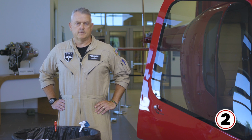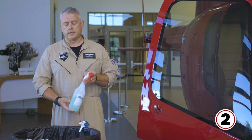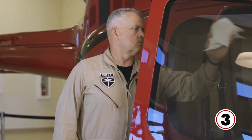When disinfecting your aircraft, be sure and use products that conform with CDC and other global health organization websites. For hard, non-porous surfaces, we recommend using a concentrated disinfectant cleaner. For windscreens and windshields, an approved acrylic or glass cleaner should be used on those surfaces.